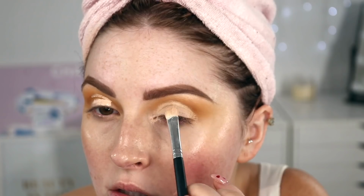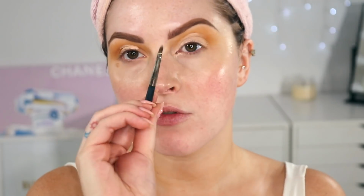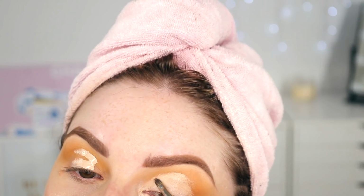But I'm gonna take the same brush again and just connect the dots and just attempting to do a cut crease. I'm just gonna take a smaller brush, like a little lip brush. It's really good. And then just tidy that up.